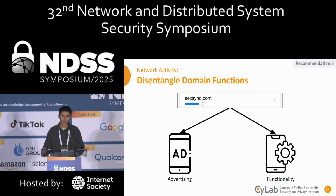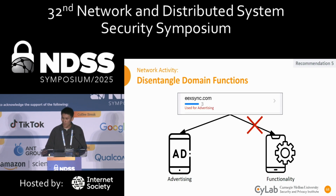Currently, a domain is often used for multiple purposes. This makes it hard for users to tell whether they should trust a domain or not. It also makes it challenging for privacy dashboard providers to label and distinguish domains. If domains are how we explain to users what their apps do, then we suggest a single domain shouldn't be used for multiple purposes. For example, a domain shouldn't be used for advertising and key app functionality.